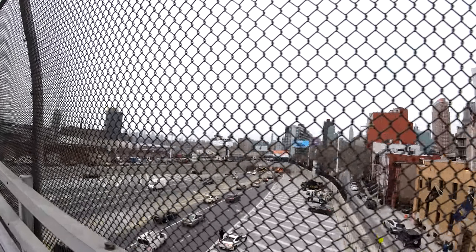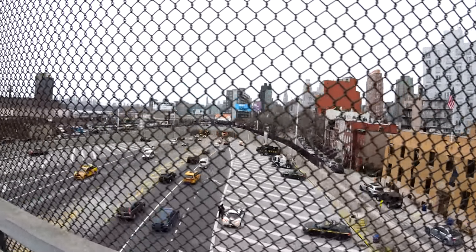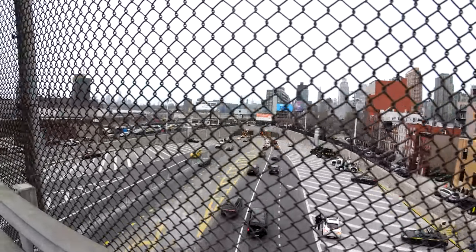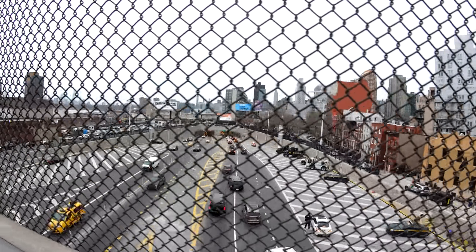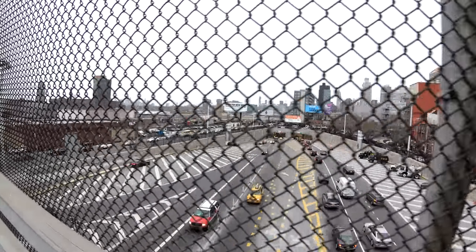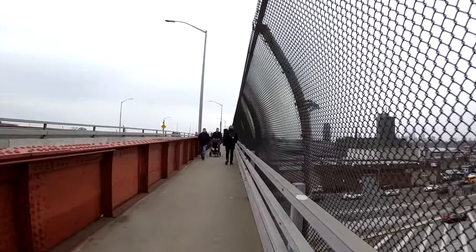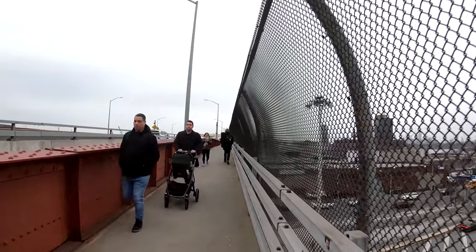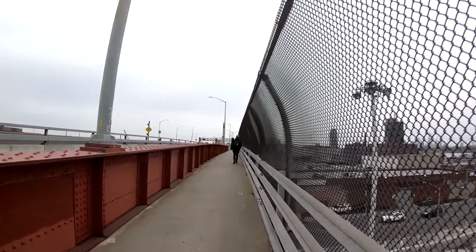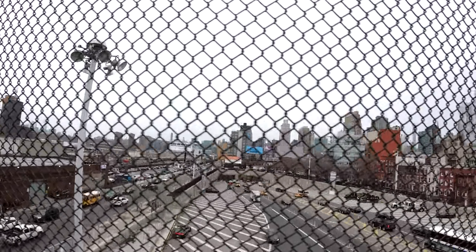So to the right of me is the entrance to the Queens Midtown Tunnel. I see flashing lights over there. Those are probably New York State Troopers or MTA bridges and tunnels, but I believe they are New York State Troopers. I see some officers down there already. I don't know how much the fare for crossing the tunnel is, but there is one to cross over into Manhattan and back over into Queens.